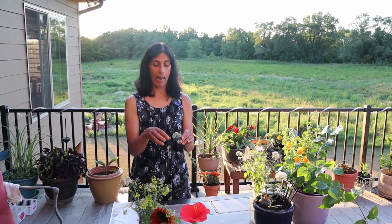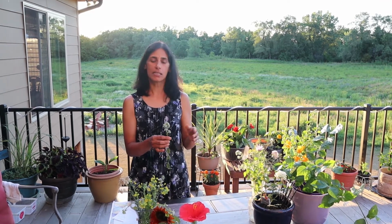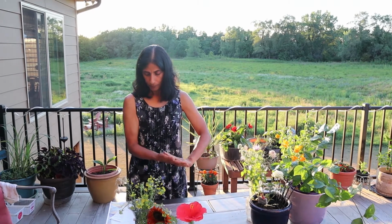So, sometimes the flavor is milder, so you can add more of it to your food item. And so you get the pretty colors, and then you also get the flavor of it as well. And you have to worry about it being too strong.